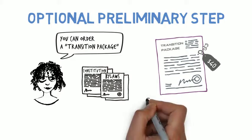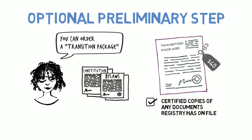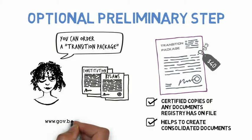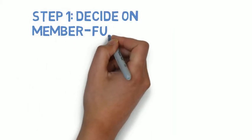A transition package for a society includes certified copies of any documents that the registry has on file for the society, including the original constitution, the original bylaws, and any special resolutions amending the society's constitution or bylaws. You can use these filings to create complete consolidated versions of the constitution and bylaws, which are key aspects of getting ready to file. You can order a transition package online by going to www.gov.bc.ca/societiesonline.